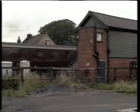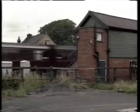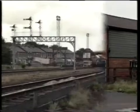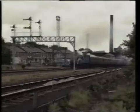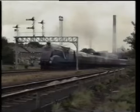To celebrate the 50th anniversary of her record run in 1938, the engine was restored to full running condition in 1986 and ran a limited number of special trains from then until 1988. In 1988, she worked a series of excursions under the banner Mallard 88, which included work on the Settle and Carlisle.